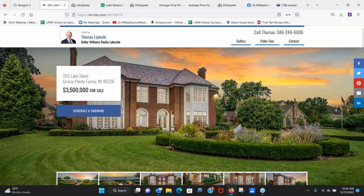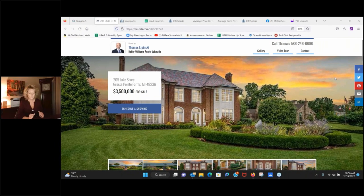Some people don't know this, so you may already know this, and I apologize if I'm beating a dead horse here, but there are different types of tours that you can put in the MLS. Of course, you can put Matterport tours in, you could do circle picks, virtual tours, property photo tours. There are 4 different places that you can add tours. You can have something called a branded tour. You can also have an unbranded tour.